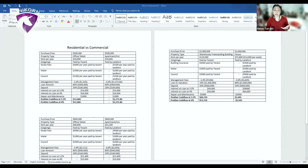So first up, I want to share with you what kind of properties you would get for something that's sub 1 mil. I'm going to take you through some different properties. Let me share this table that I have, and I can share as I go along what kind of properties you're going to get. So this is my residential versus commercial property. For 500,000, if the purchase price is 500,000, what you would get in this current market is an office space or a retail space. So it's going to be strata, ground floor retail or office space with a really good tenant in there.